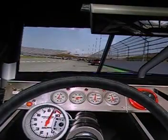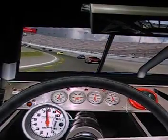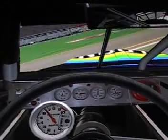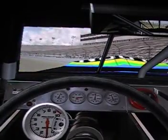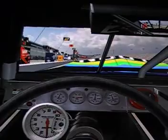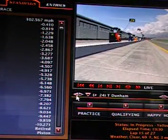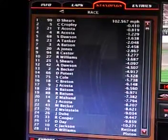Now from Trent Dunham's car. Let's go on board with him in car 24. He's far back in this crash. He sees it all happening right there. Driving down the front stretch and oh crap. He just center punches Mike Doobie. As we looked on board from Dougie Shears' view.